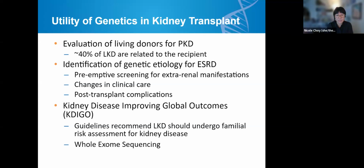The best example that I can come up with is for FSGS. In my research, I found that FSGS often recurs in about 14 to 60% of individuals who undergo transplant, in which case that would definitely be a consideration as part of pre-transplant counseling, and it may play a role in whether or not the transplant team feels comfortable recommending transplant in the circumstance of FSGS. It can also highlight areas where there may be other treatments available depending on the genetic etiology that they are able to identify. And it can also highlight some post-transplant complications.